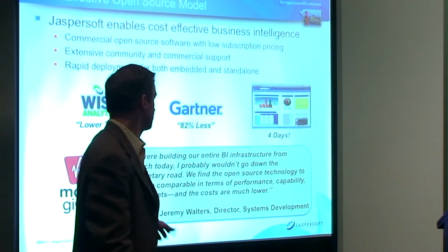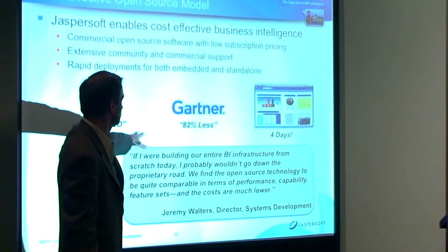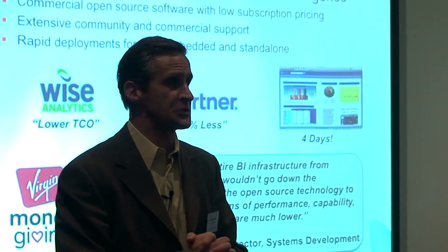We have, under cost-effective studies, the lowest TCO. Gartner even admits that Jaspersoft's about 82% less over time than the average proprietary competitor. We so believe in this that we even have a service that's called Data to Dashboards in 4 days. Just point us at your data sources and we can get reports and dashboards flowing ever more quickly. If it weren't for this low-cost approach, many of the thousands of customers that use Jaspersoft simply wouldn't have a BI answer. One of my favorite examples is Virgin Money Giving in the UK, which creates a charitable organization donation website where they're trying to enable charities to collect money in a low-cost way that allows more of the donations to actually make it to the causes that they've been designed for.